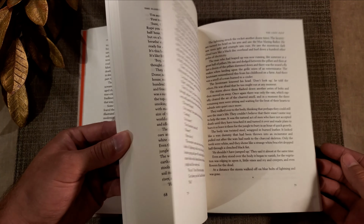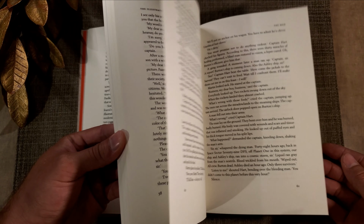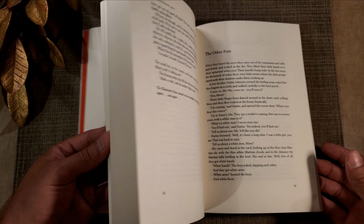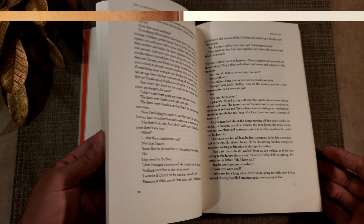Point of note on this text: this follows the first UK edition from 1952 and does not include two stories, The Exiles nor The Fire Balloons, which were included in the 1951 US release.